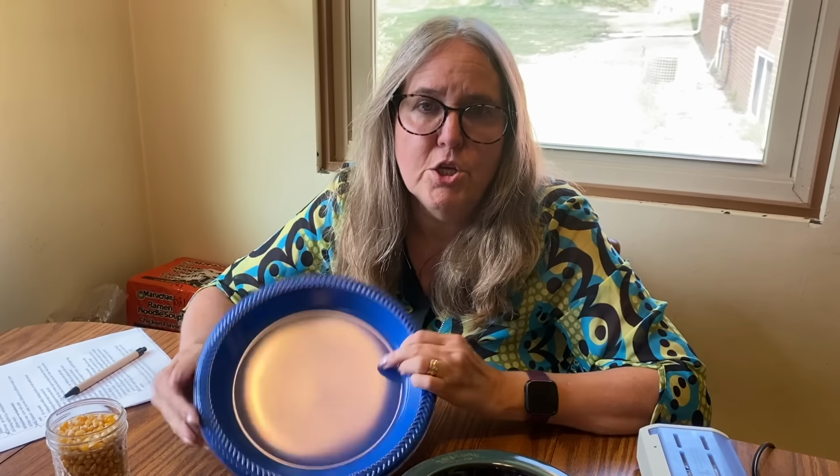Paper plates. Use reusable ones as often as you can. These are the plastic ones. You can usually find them on clearance, by the way, at the end of the summer. I heard right now that they're starting to drop the prices of all the summer stuff. You can swoop in and get these on clearance right now. You can reuse these several times before they finally wear out or crack.